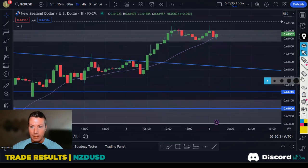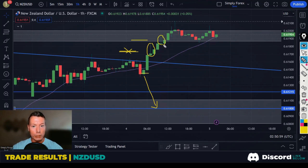Let's zoom in a little bit. So I entered here. I put my hedge above here, and the idea was just to come to one of these targets. But then price started to build up, and I saw this candle, so I exited this hedge. And that's okay. But then when I saw this candle, I was in a new hedge, but again exited the hedge as soon as we saw this candle, and this candle was never a good candle.